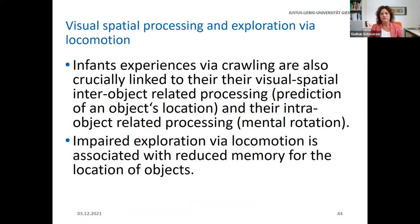Overall, from these experiments, we can conclude that infants' experiences via crawling, like the experiments via manual object exploration, are crucially linked to visual-spatial inter-object-related processing, such as prediction of an object's location, and intra-object-related processing, for example the mental rotation ability. And we could see that impaired exploration via locomotion is also associated with a kind of impaired visual-spatial ability, like memory for the location of objects.